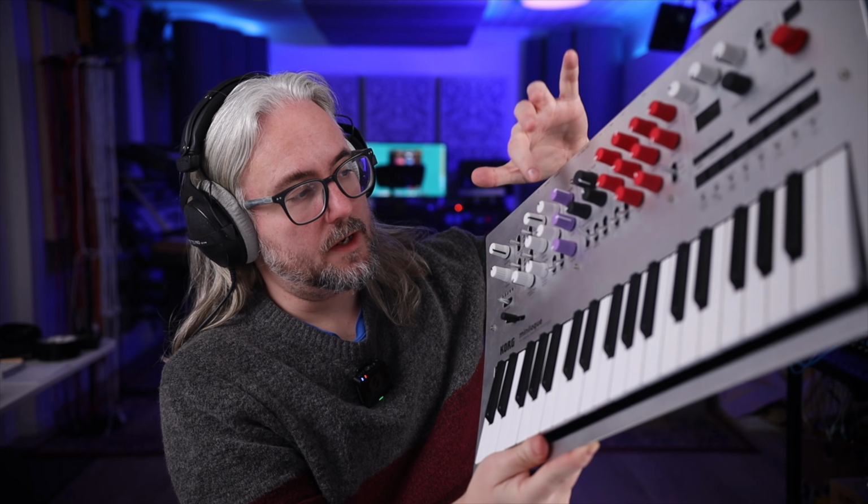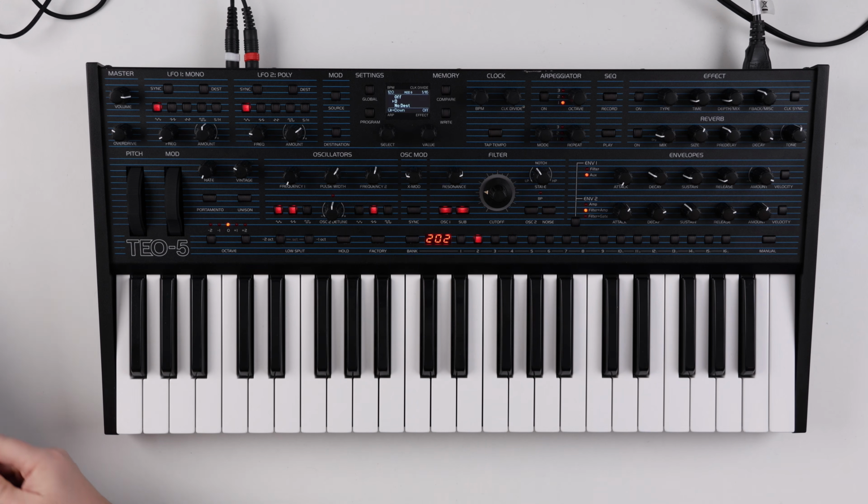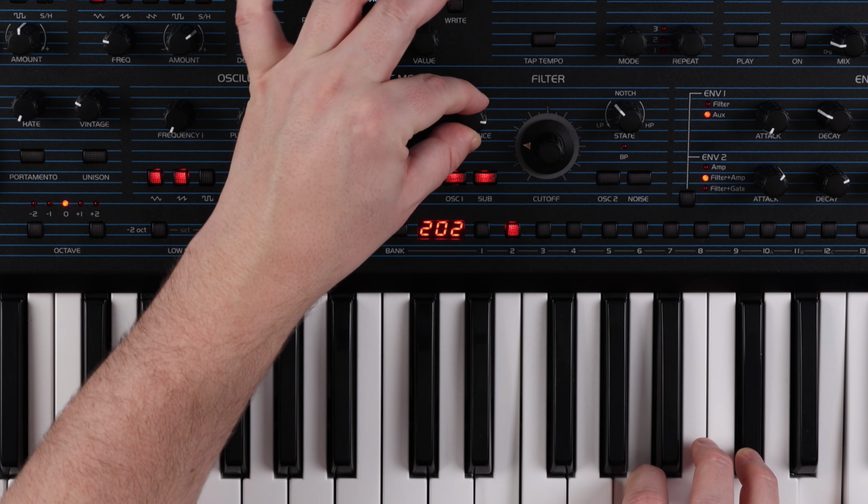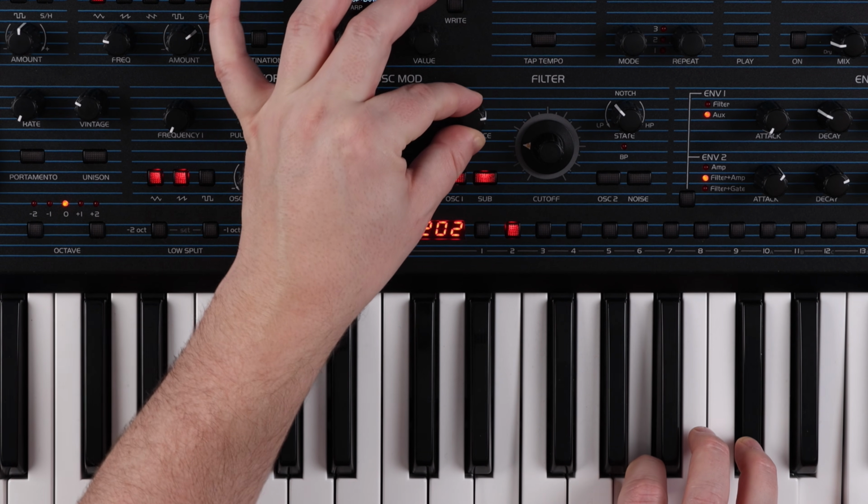And here's the difference with the Minilogue. It doesn't have a sub. You'd have to use one of the two oscillators and tune it down if you wanted to act like a sub. By moving the resonance knob, we're of course getting some nice little tones.